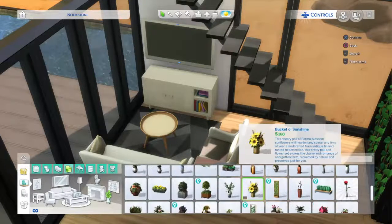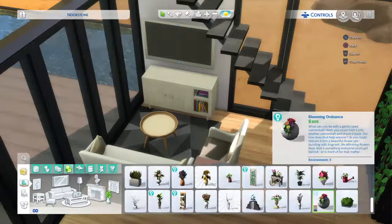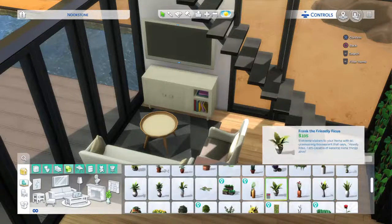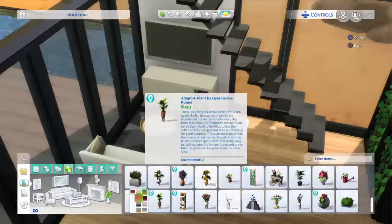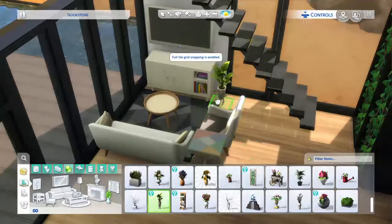Alright, yeah, I can see we don't need to do that. I can see that they did add a lot of plants. And you know what? I like it. Because before, I did have a lot of plants to work with, but now it just gives me that extra smidge of better plants, guys. I'm not going to lie, the plants that they gave us in base game weren't all that great.